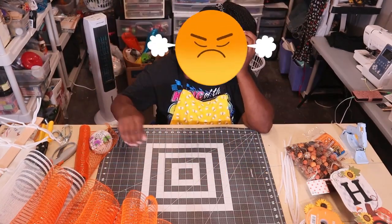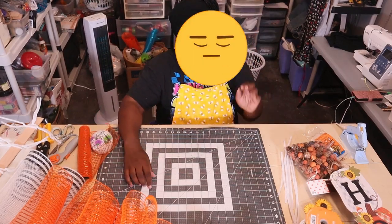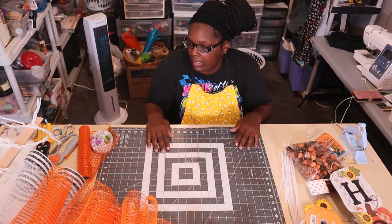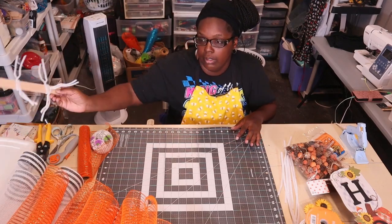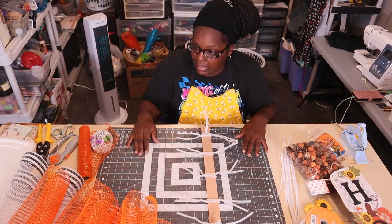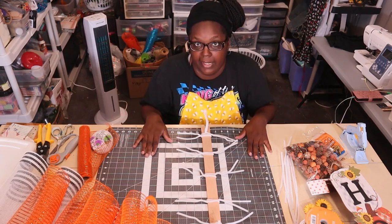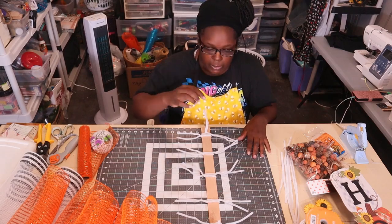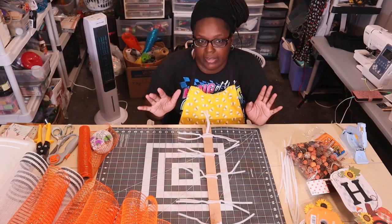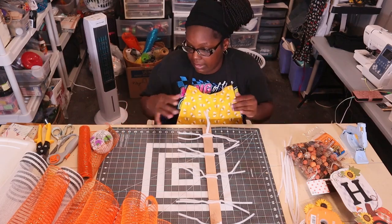Y'all, I'm beyond irritated. This rotary cutter is broke. So, gotta go to Hobby Lobby and get another one. But I've only cut half of the mesh that I said I was gonna cut. So, I'm gonna see how this door swag is gonna look. Every other one, I'm gonna do orange, white, and black, orange, white, and black. Gonna go all the way around to see how it looks. If it's good and full that way, then I'll just leave it.